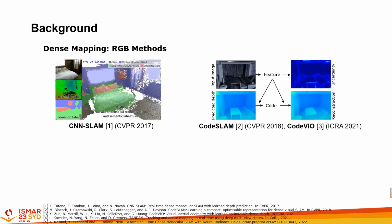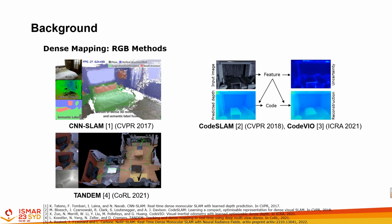To overcome this issue, CodeSLAM and its derivatives introduced a method using a conditional variational autoencoder to encode dense depth as a latent code, making it more manageable for optimization. However, they didn't consider the dense geometry consistency across multiple views, leading to lower quality reconstructions. In contrast, coupled with multiview stereo networks, TANDEM is able to generate finer and more detailed reconstructions.